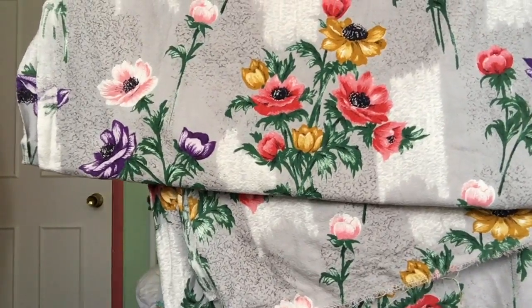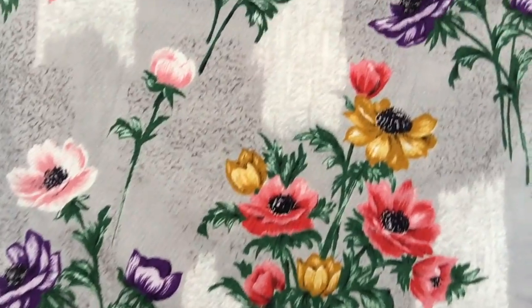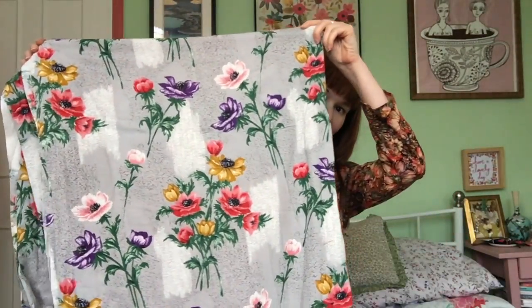And I've actually washed all these fabrics already. I was so excited. This is still slightly damp, I'm realizing now. It's on my lap, so I'm gonna hang it back up in a minute. But it's this stunning vintage, I don't know, it's like a crepe material. I don't actually know what the fabric content is, but it's got these stunning poppies all over it, and it's grey, and I just thought it was so unusual. I love vintage fabric. I think that you cannot beat a vintage print, and this is just gorgeous.